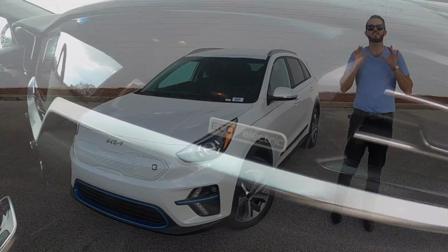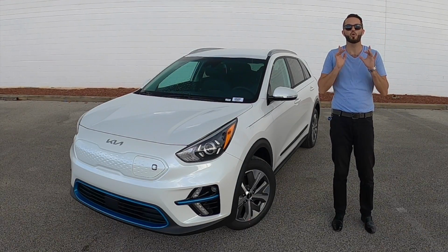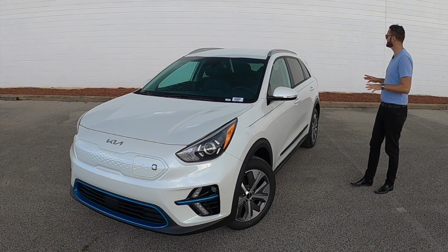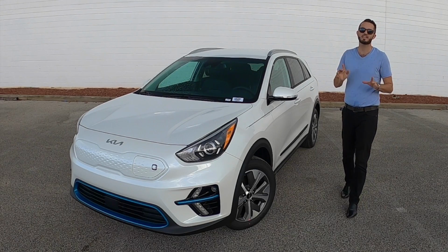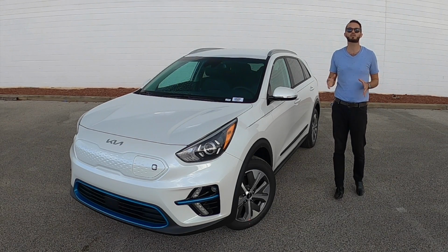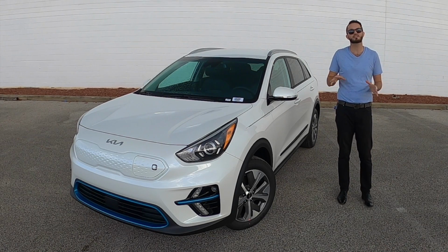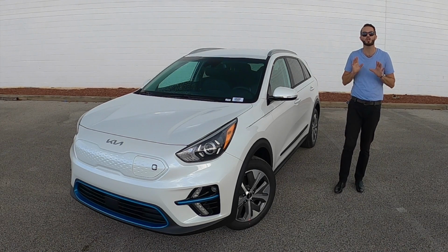This is going to share the same electric drivetrain with the Hyundai Kona Electric. This is definitely going to compare against your Nissan Leaf and your Chevrolet Bolt EV. And throughout the review, I'm going to do a comparison to see which one might be more onto your to-do list of purchasing if you're looking for a full electric vehicle.